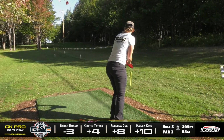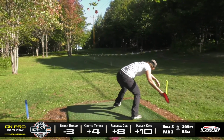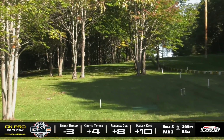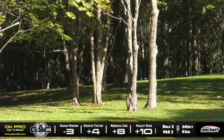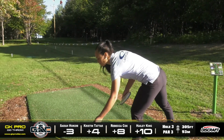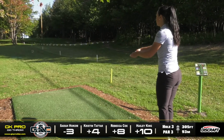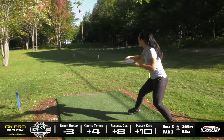Man, what a hard shot for Sarah this is going to be. Having to keep it super low while still getting that flex. And she's going to be a little bit short, but she's on line. Yeah, it looks like she might have hit the crest of that hill, so she might have gotten a little bit of a skip up there.